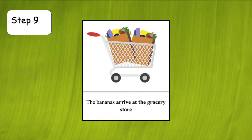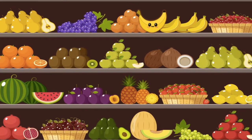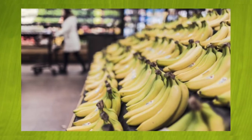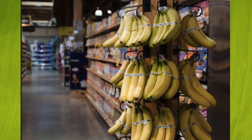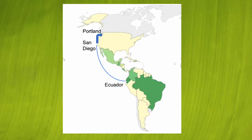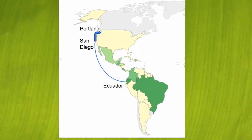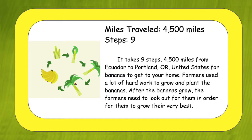Step 9. The bananas arrive at the grocery store. At last, the bananas are finally free and out of the box. It is now sitting on a counter at the grocery store waiting for you to take them home. It takes 9 steps, 4,500 miles from Ecuador to Portland, Oregon, United States for bananas to get to your home.